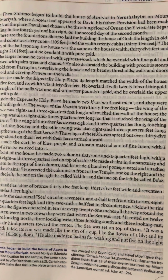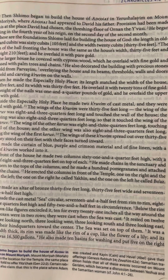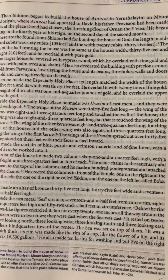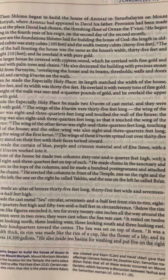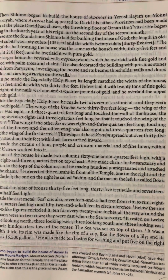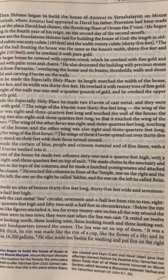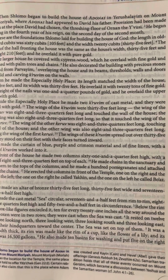The larger house he covered with cypress wood, which he overlaid with fine gold and embossed with palm trees and chains. He also decorated the building with precious stones and gold from Parvayim, overlaying the house and its beams, thresholds, walls, and doors with gold, and carving cheruvim on the walls.